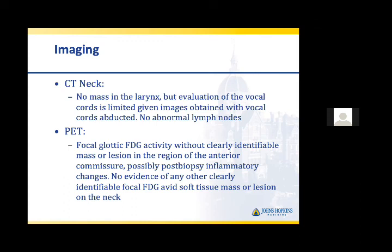And of course, the PET scan was obtained within a couple weeks of having the biopsies. So it had some FDG avidity in the area of the larynx where the biopsy was, but no evidence of any mass. So it shows that we don't have a large mass in the epiglottis or the larynx that would upstage it from what it is. But we still don't have a clear diagnosis for this.